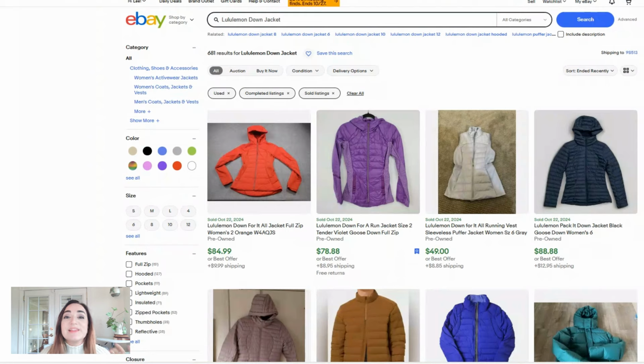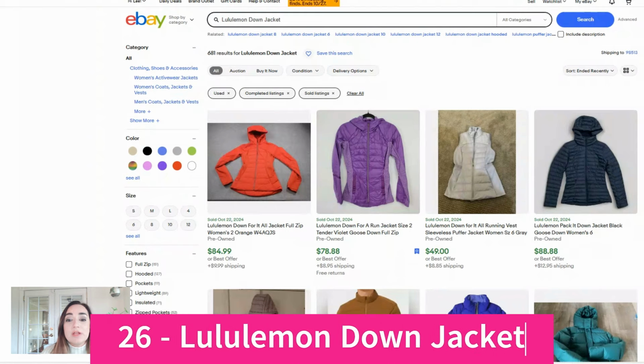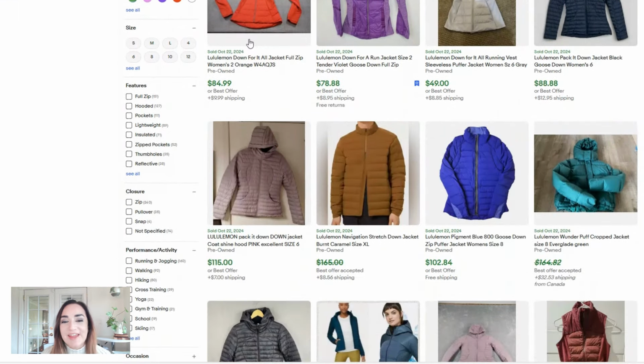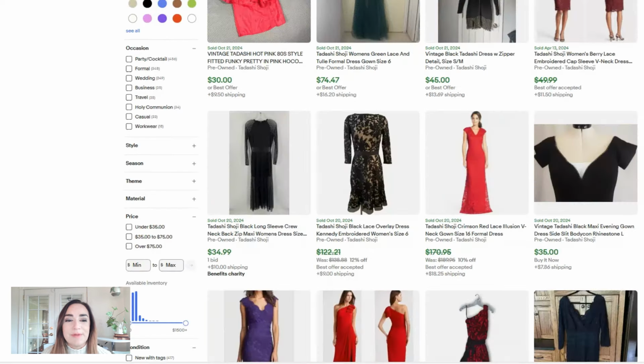Number 26, Lululemon down jackets. Now, specifically down, these are going to sell for more. So you're seeing $85, $80, $55 or $49, $89. We've got one here for $102. A little bit over $100. So those are going to be another item to look for with that brand of Lululemon.